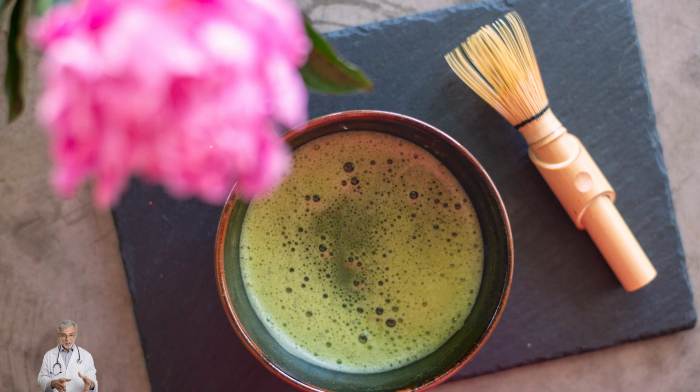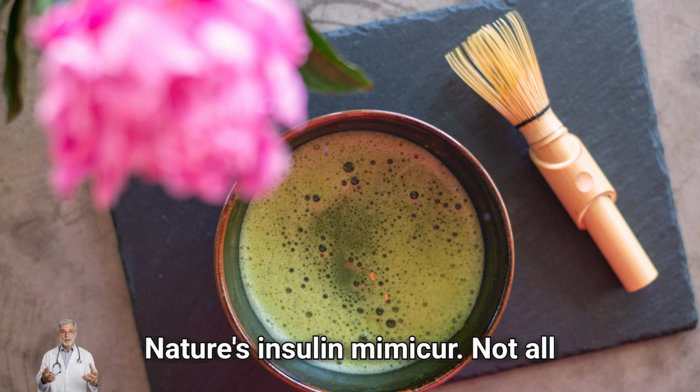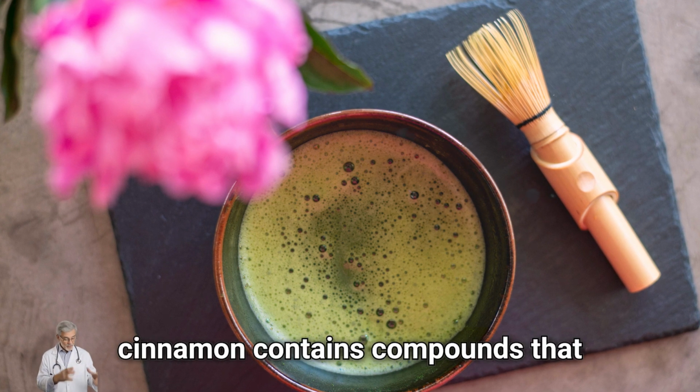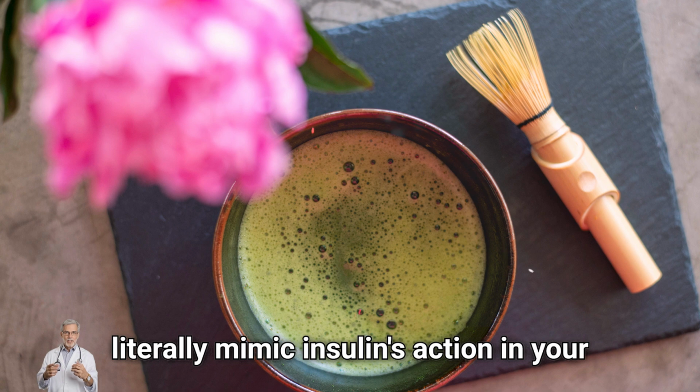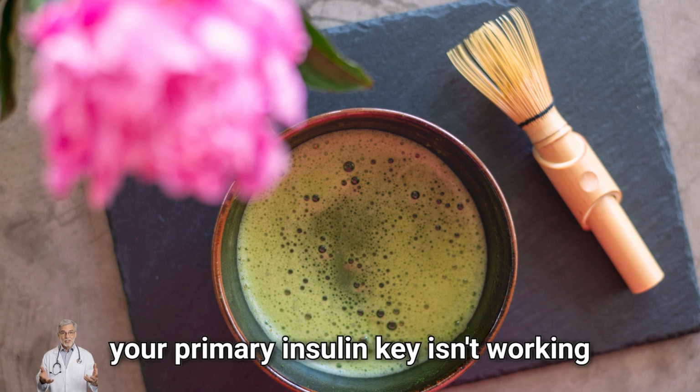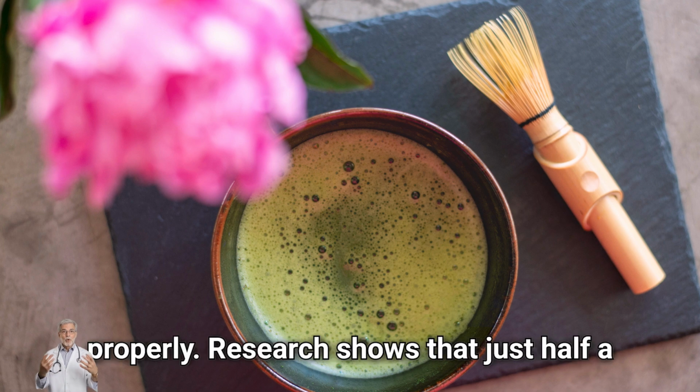Ceylon cinnamon, nature's insulin mimicker. Not all cinnamon is created equal. Ceylon cinnamon contains compounds that literally mimic insulin's action in your body. It's like having a backup key when your primary insulin key isn't working properly.